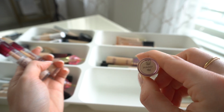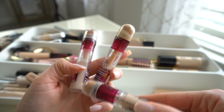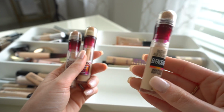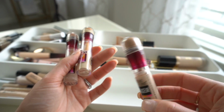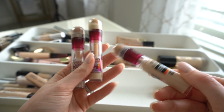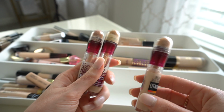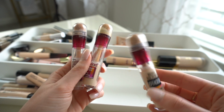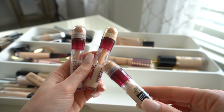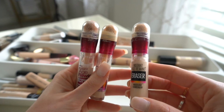This one is the shade Light, and I believe this one was the shade Fair, which I prefer light for myself now. And then this was Neutralizer. This is the more yellow toned one, so you can use it for neutralizing redness on your face, or if you have a pimple or something that's red, you can use this Neutralizer shade to kind of tone down the redness. But love this one, so, so good.